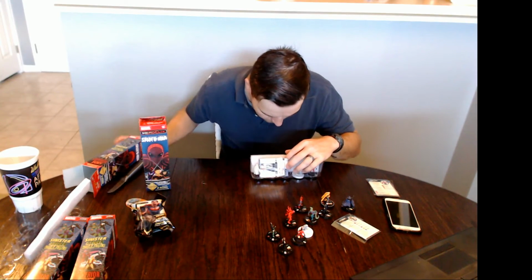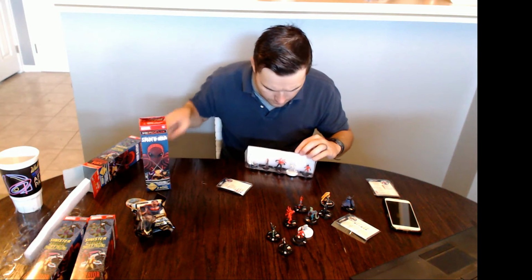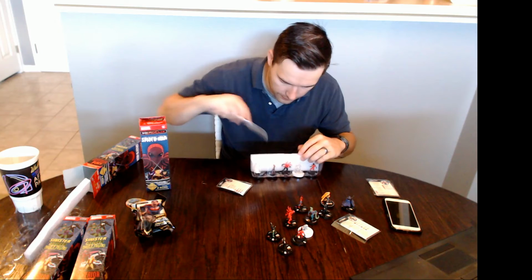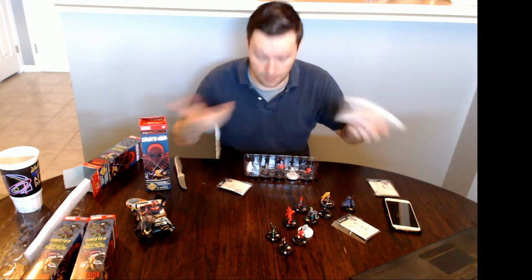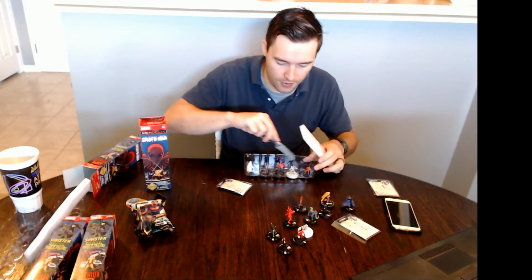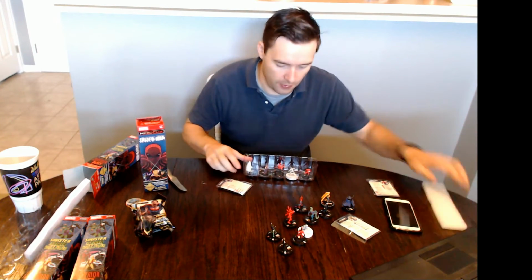Oh, okay. So we got another Tarantula. I see. I just noticed the easiest way to get these off so you're not bending or anything: if you got a knife or something, just cut the inside of the piece of tape on there and they'll get the foam off.